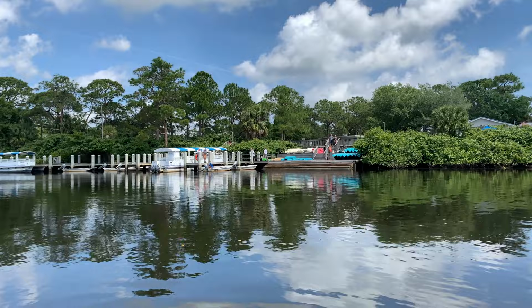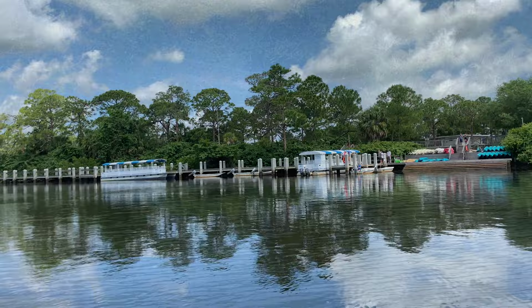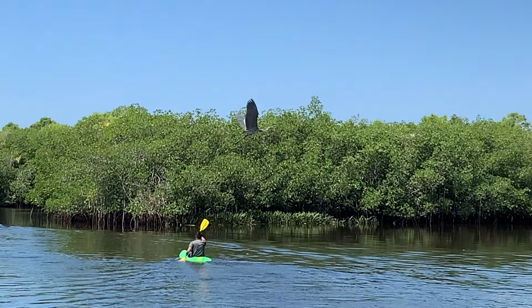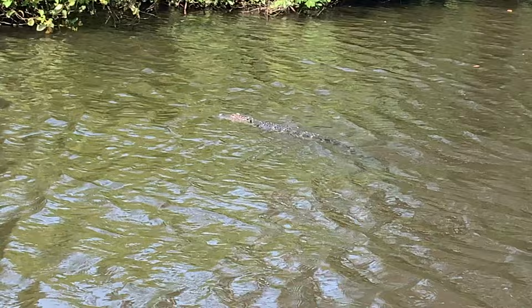Boat takes you in on the river and up to the Trapper Nelson's, and the concession and the rentals are all right there. Baby alligator number 3.